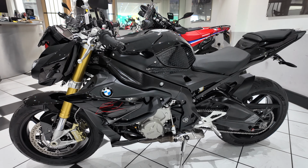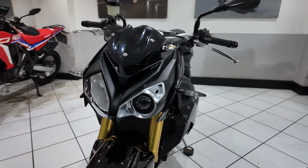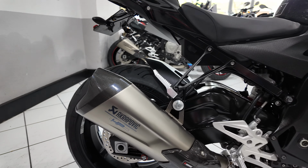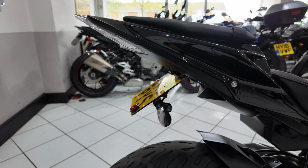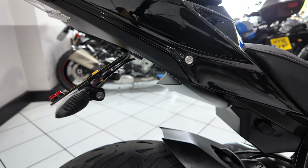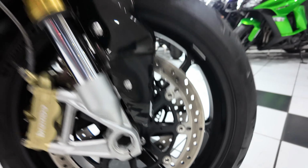A beautiful example, some nice extras, and finished in the stealth black colour. So the extras include the Akrapovic silencer, titanium with carbon, a very neat tail tidy, nicely tucked away under the rear end. I believe that's everything apart from the HP wheels. Very, very nice extra that is.